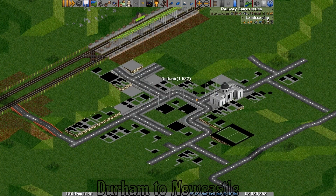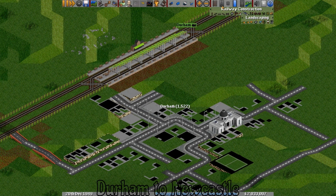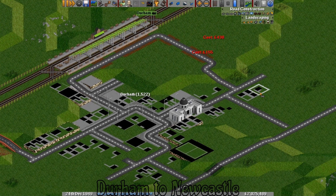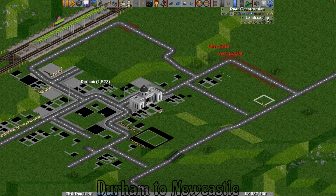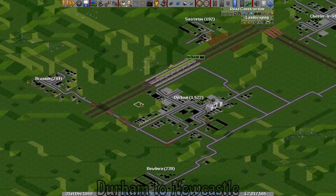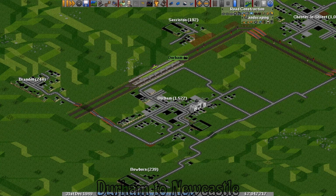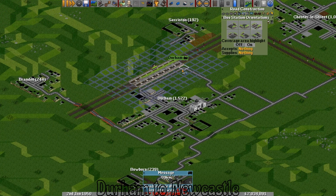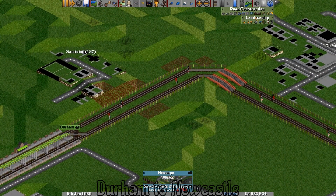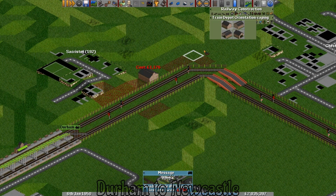I'm gonna bet 100% they're not gonna let me get a bus route in here. Connect Durham up to the main. Pretty much every town that I'm putting a station in at, I'm trying to get buses in to transfer things across. Yeah, they're not going to let me at the minute. I didn't think so. Alright, well, we'll get a train going from Newcastle to Durham then. Not that way, but what?